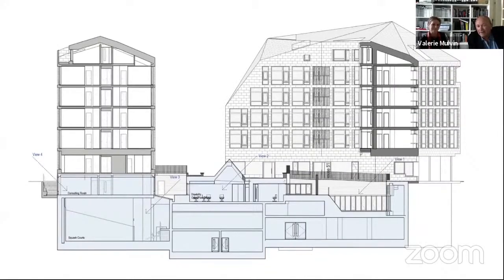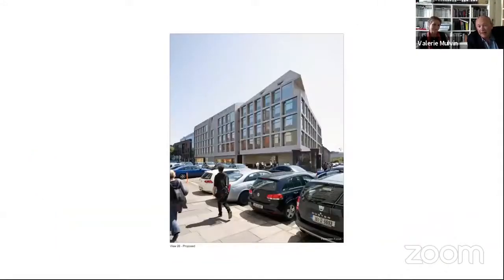This is a section, as again, as Sandra said, this is a building like an iceberg with student housing sitting on a huge basement, which has a sports center and a health center down at the lower levels. The building is made of stone. You can see it here.